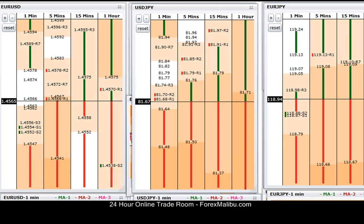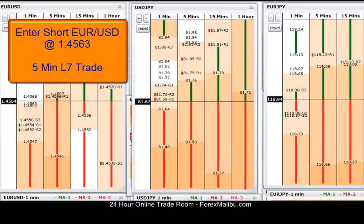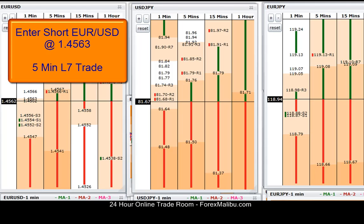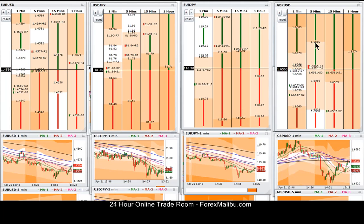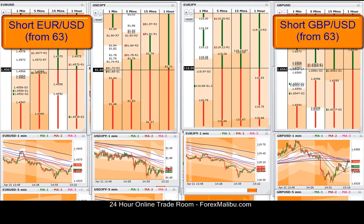All right, 64 as high as we're going to get. All right, I'll get in at 63 short on euro too. All right, so short 63 on both. I'm short 63 on euro and short 63 on cable. Euro still looks like it wants to float up a little bit. So euro did get up to the 67 area, which is where it's at now.